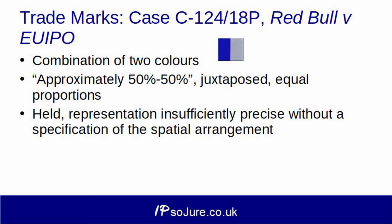I don't think Red Bull did very well when they used the word approximately, and I think they needed to explain what they meant by juxtaposed a little more clearly. So the important thing from the point of view of the legislation is that trademarks can only be registered if the application contains a representation that allows the subject matter and the scope of the subject matter to be clearly and precisely defined. Red Bull's appeal to the General Court had failed, and its appeal to the Court of Justice failed as well. They upheld the General Court.